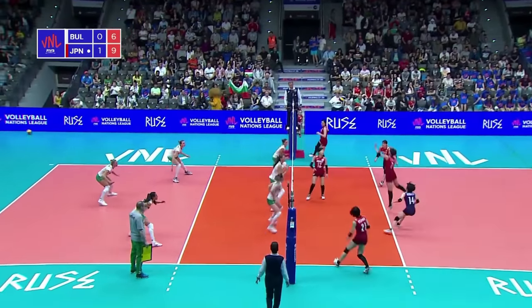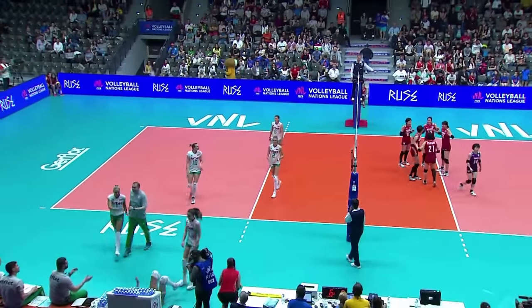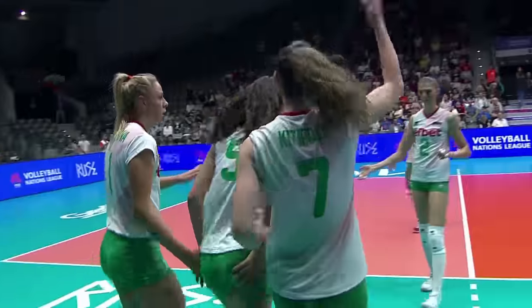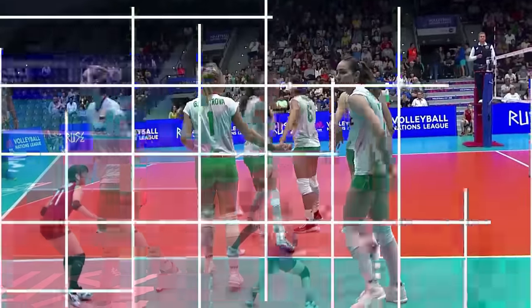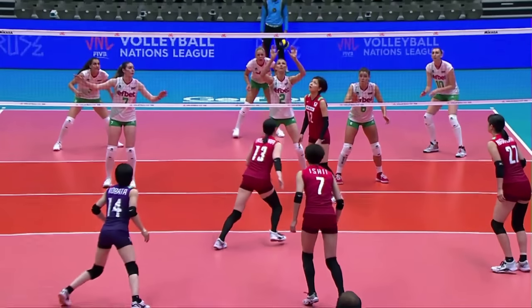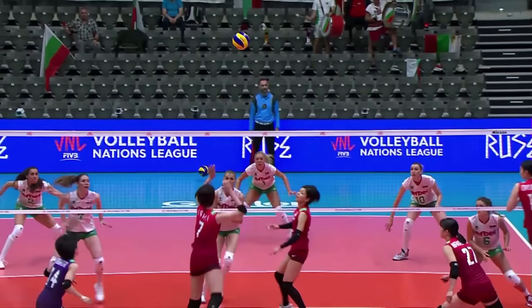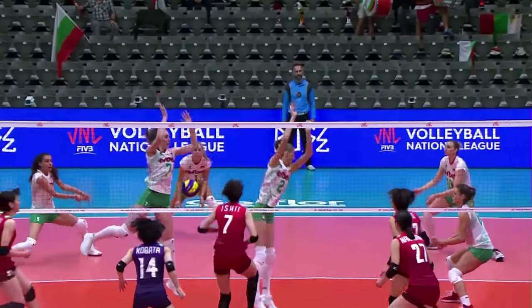To get everything back into sync. Well, Japan were celebrating as Bulgaria demonstrated their soccer skills. So now the score will be 6-9 after Japan take this point after Bulgaria launched a successful challenge on a previous point.